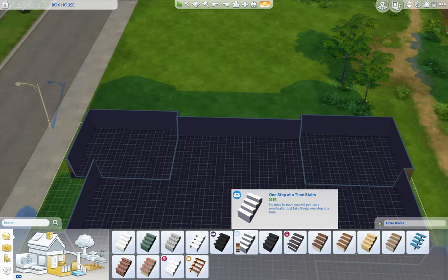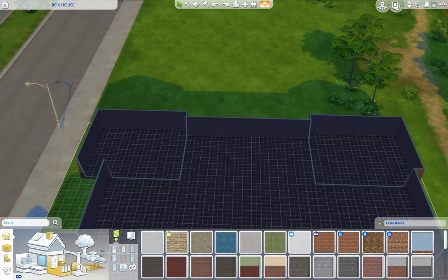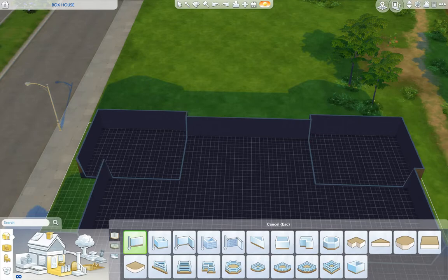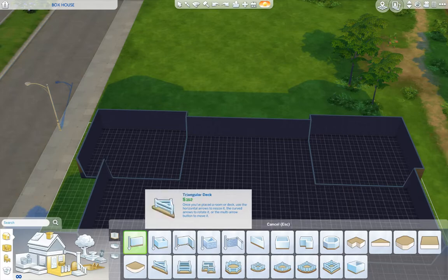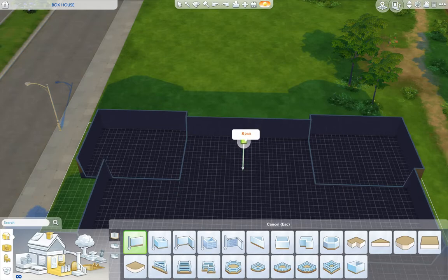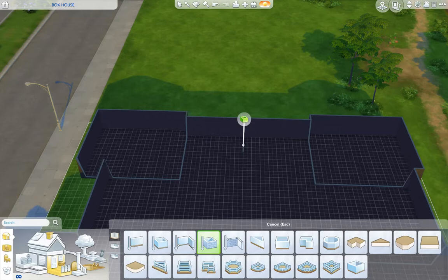You are on the ground floor and draw the shape of the basement? You mean like with a wall? Like this? In the empty room. Oh wait, no, I see. There's a tool. Basement tool. Okay, gotcha. We're making progress.